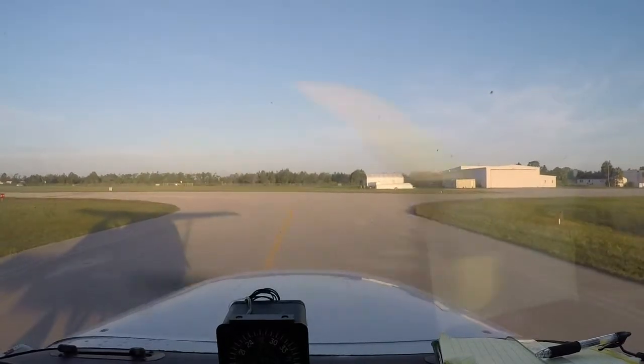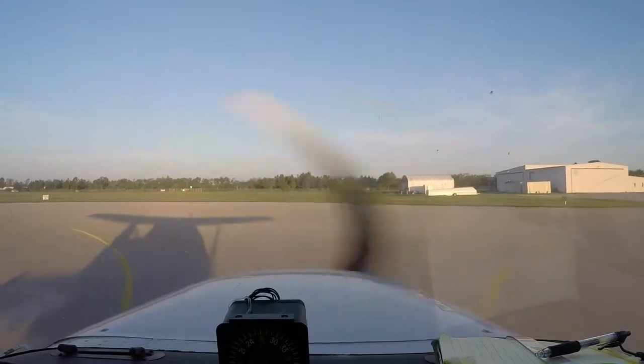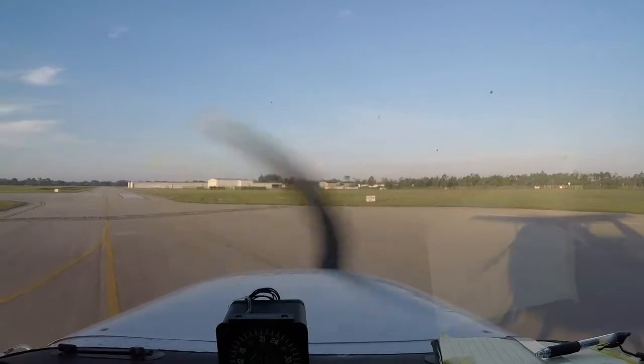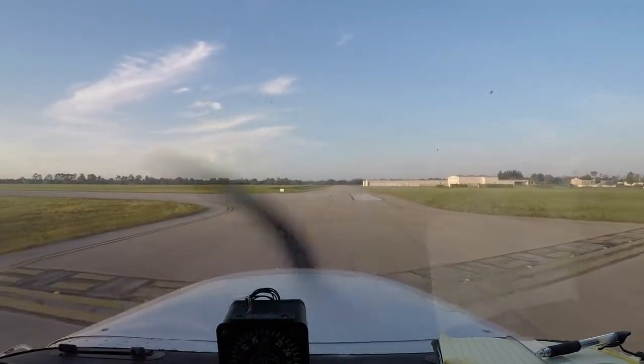Just say you're crossing the approach end of 10 to 05. Taxiing to 05. Sebastian traffic, Cessna 590 Kilo, crossing the approach runway 10. Sebastian.